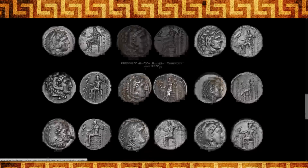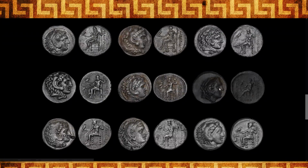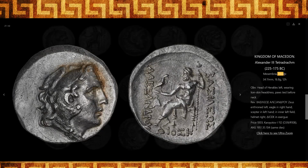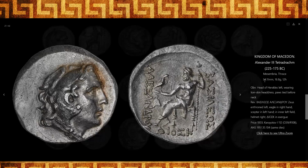What else do we have? Oh, this is an even later example. 175 BC. That's from Thrace. 34 millimeters. That's another characteristic of later Alexander posthumous times. As time goes on, they become wider. They begin at like 25, 26 millimeters typically, and by the end they're like 34 millimeters, 35 millimeters. They're very impressive, big coins. And as you can see, this is a completely different style.